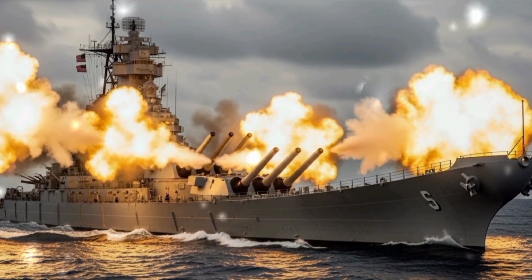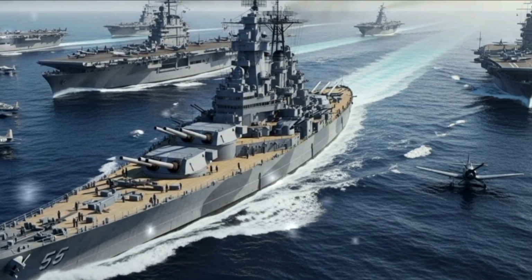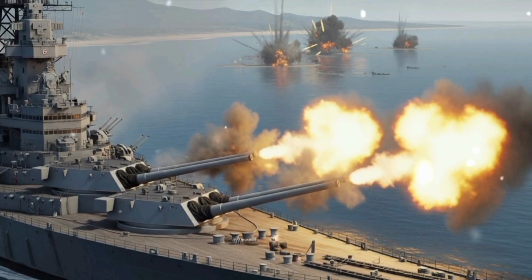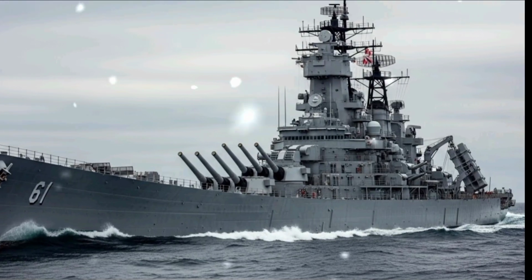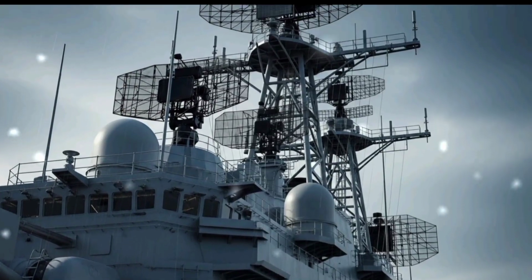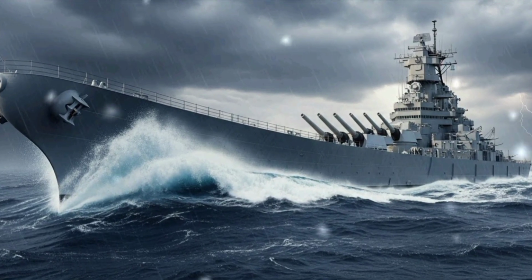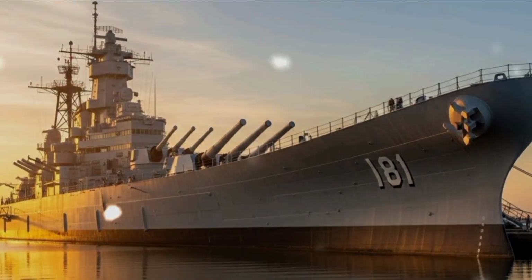Advances in air power, submarines, and missile technology had rendered battleships tactically obsolete. Yet no ship before or since has matched the psychological impact of an Iowa-class battleship appearing on the horizon. Today, USS Iowa lives on as a museum ship in Los Angeles, preserved as a tribute to American sailors, engineers, and industrial might. Visitors can walk her decks, stand beneath her massive gun turrets, and feel the scale of a ship built not for subtlety, but for dominance.